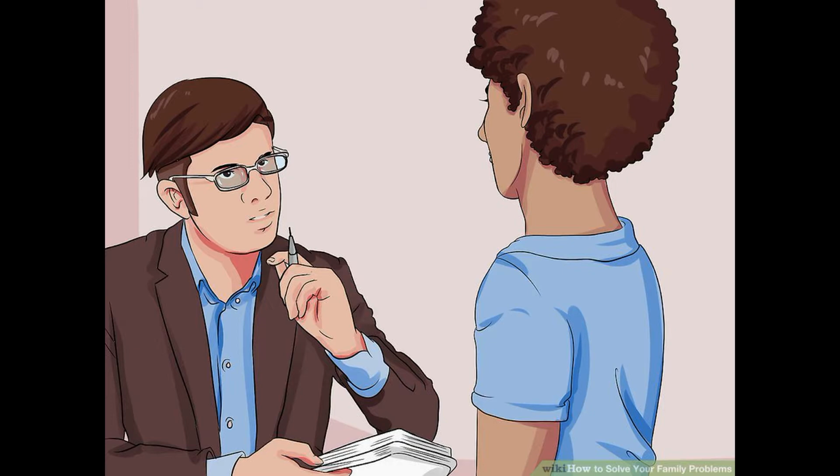Don't act angry. Instead, ask the child for help solving the problem. Suggest that the child come up with a plan to solve the issue with your help. Give the child positive reinforcement if the child makes progress toward solving the problem.